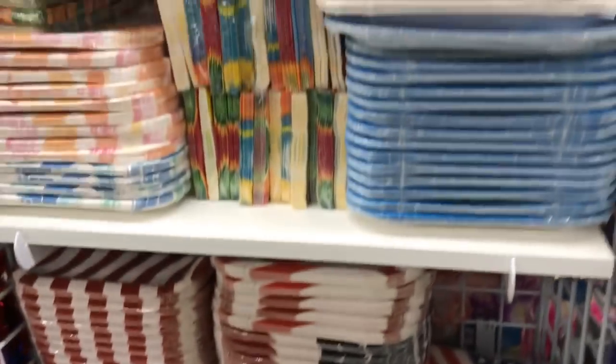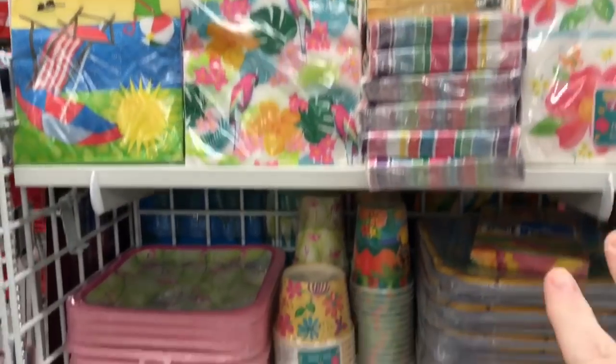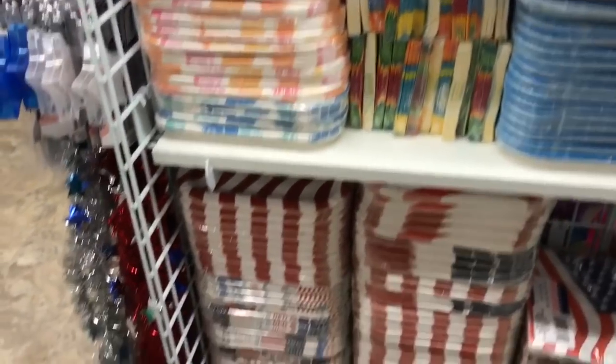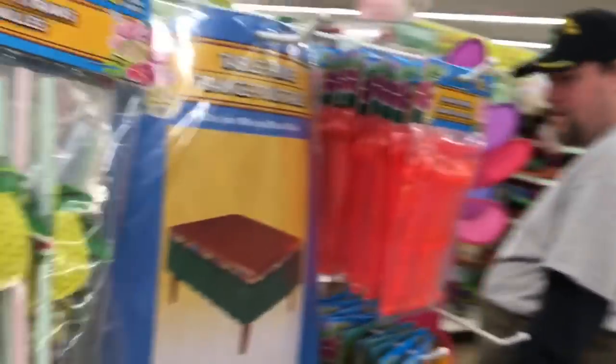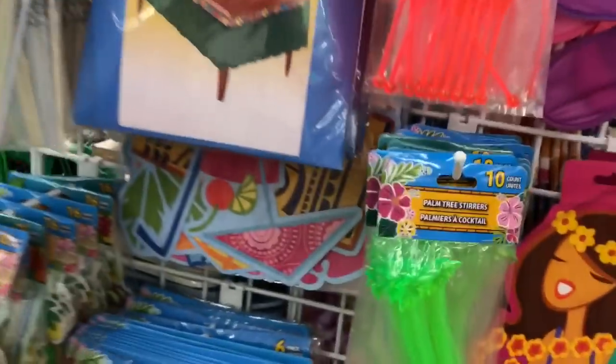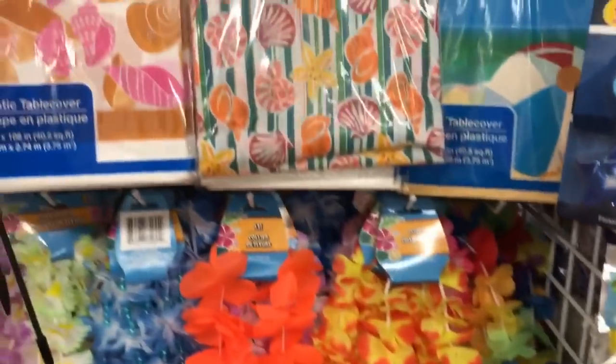Oh, they've got some party stuff in this store, all centrally located here. So there's like the Hawaiian luau, cupcake summer theme, picnic, 4th of July. And then this side is straws for like luau stuff. And this side is, oh, more luau stuff. And then more Americana stuff.